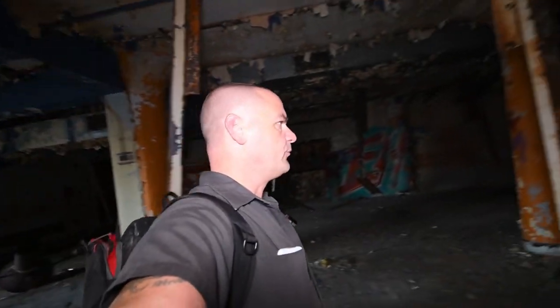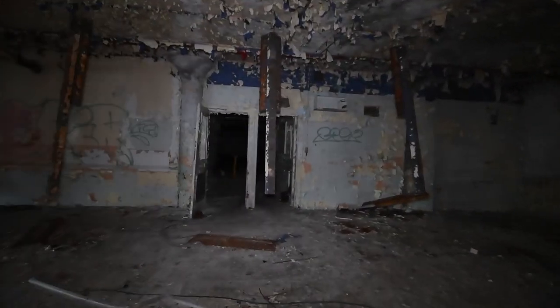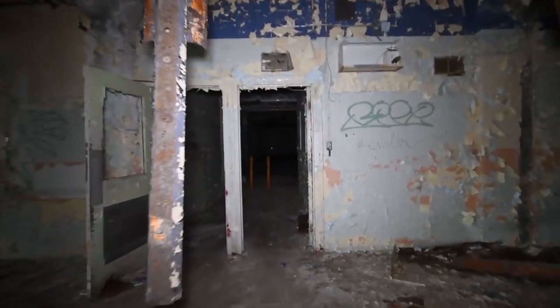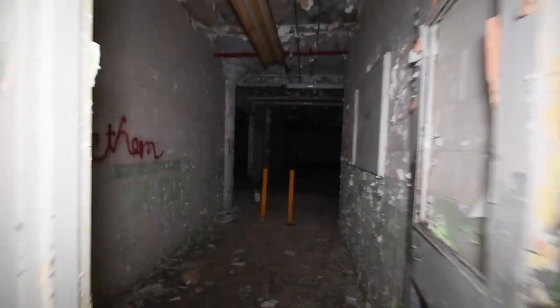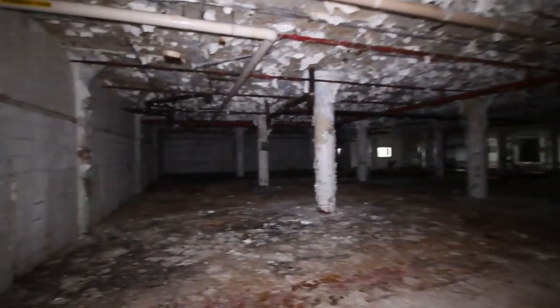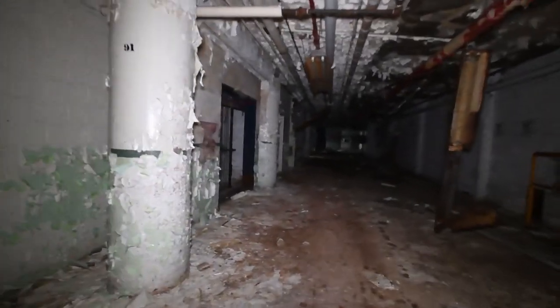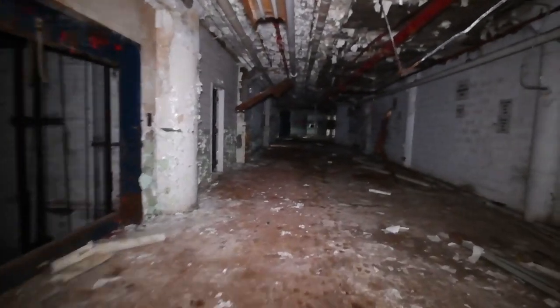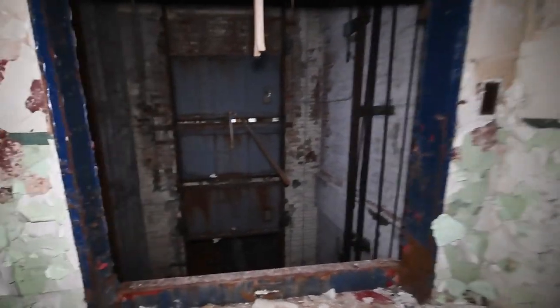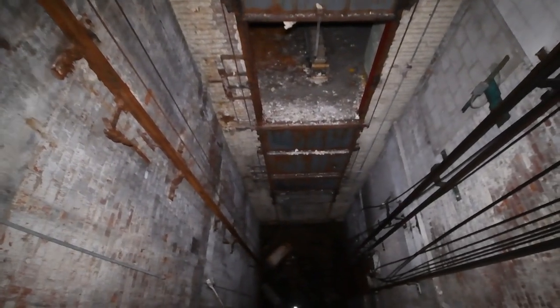Okay guys, let's get back to it. We're gonna walk around and let's go see what else we can find. You got your elevator shaft. Very dangerous. Very dangerous down there, guys. Don't fall.